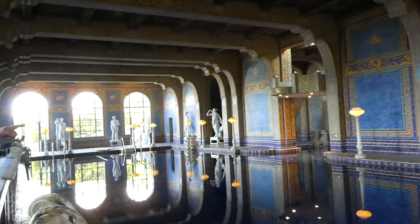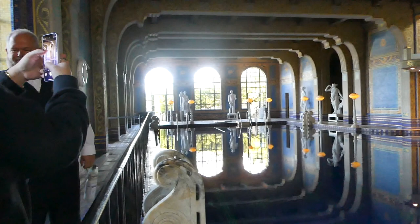If you want to see them jumping off the diving platform, a ladder and stairs up the back is how they get up there.